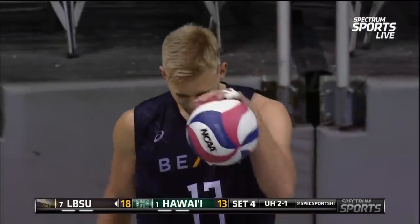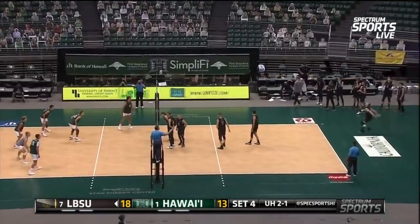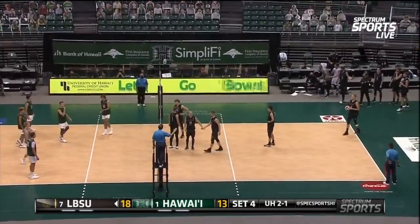Long Beach State much more efficient in the middle tonight with setting their middle, shall I say. Simone Anderson, 6 kills, 15 attempts. And Holdaway with 5, and both of them hitting a pretty efficient number.